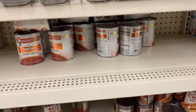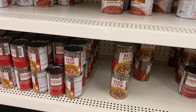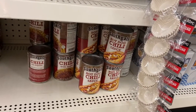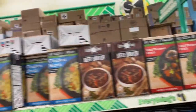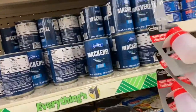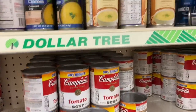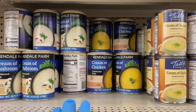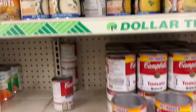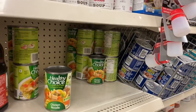So down here you have the Hanover baked beans and the pork and beans from Campbell's. And down here you have the beef stew, the chili with beans in a can, and that's by Southgate. And the chicken broth. Then here you have the mackerel, okay. Here you have the chicken noodle soup by Campbell's and the tomato soup by Campbell's. Then here you have the cream of chicken soup by Tasty, and cream of chicken soup and cream of mushroom. There's your vegetable beef soup, and there's the Healthy Choice chicken noodle.